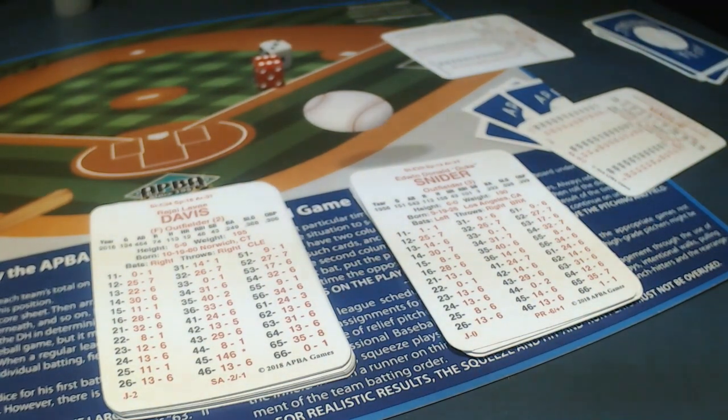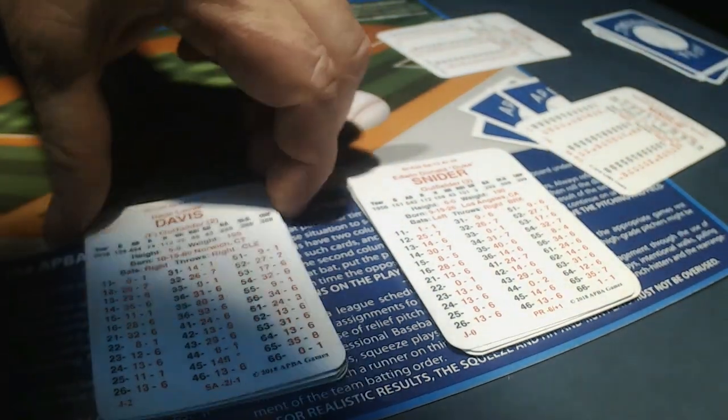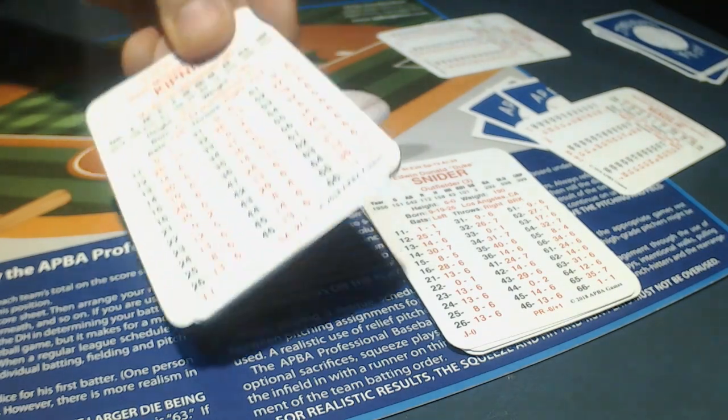Alright, so there are no more substitutions as far as pitchers go, so Magley pitches the rest of the game, and Cody Allen pitches the rest of the game, so it's based on now how the hitters do, and Kipnis is up for the Indians.